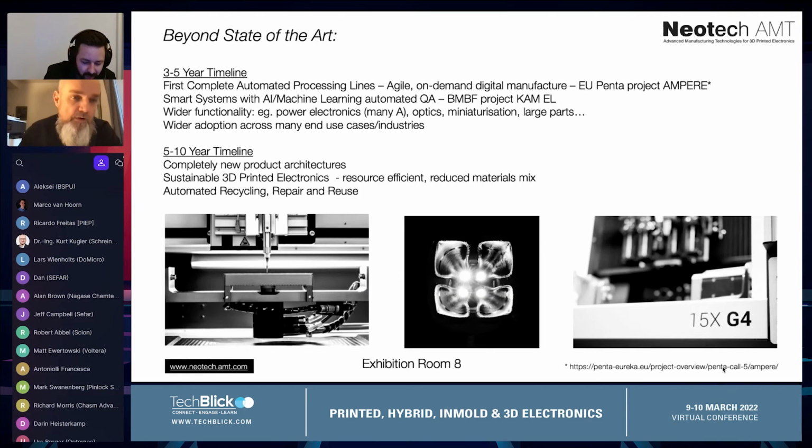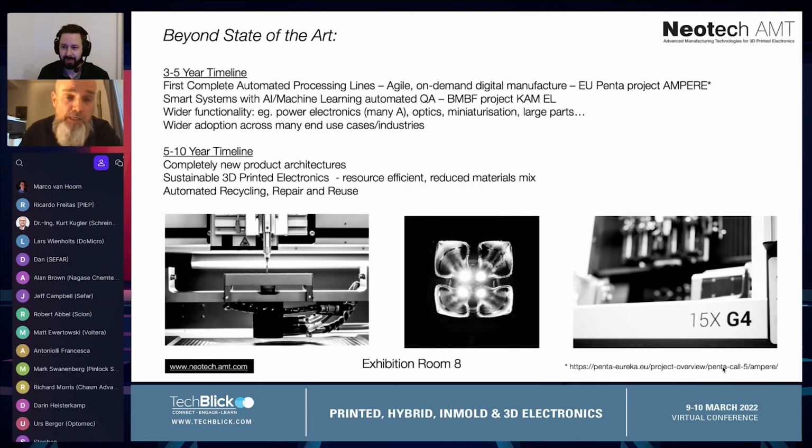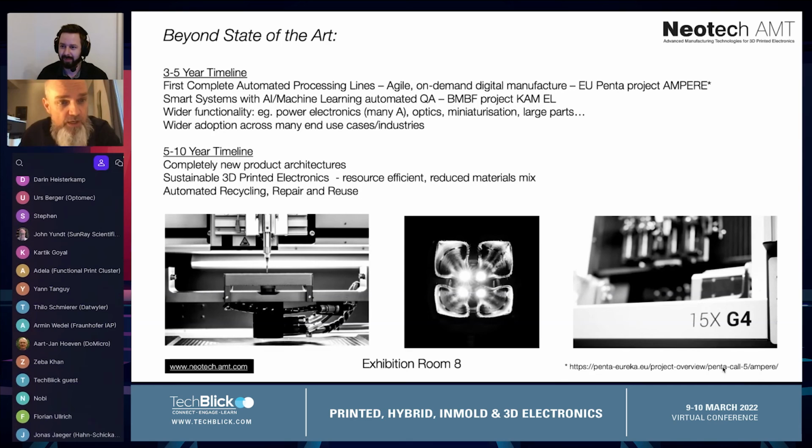So I think we'll see a 3 to 5 year timeline for 3D printed electronics going across much wider adoption in many end uses, end cases in different industries. And in a 5 to 10 year timeline, I think there is potential for 3D printed electronics to actually completely change product architectures. We're going to go away from the classical PCB, wet chemical processing, all the waste and the filth that's associated with those. I think we're also going to see some significant developments in sustainable 3D printed electronics, really looking at resource-efficient manufacture, reduced materials mix, automated recycling, but also potentially repair and possibly also reuse.